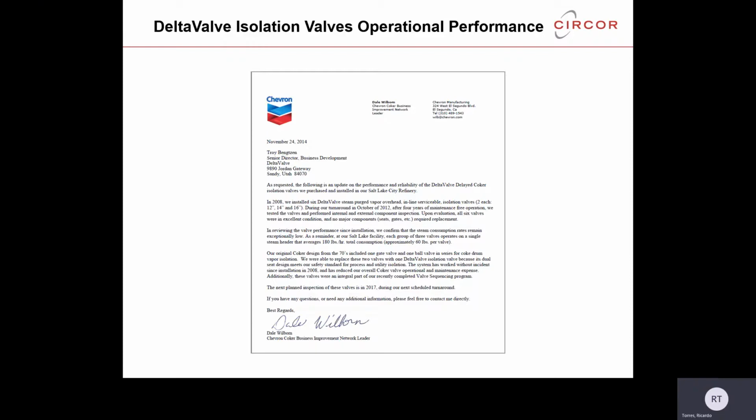And they replaced them in 2008 because they were having the typical troubles that people have with the overhead line valves. And those valves performed for 4 years, and in 2012, after 4 years of maintenance-free operation, they decided to do some inspection and leave those valves back in service, and those were going to be inspected again in 2017. Obviously, 2017 has come and gone.